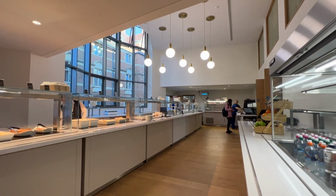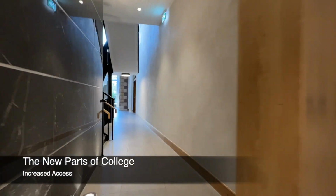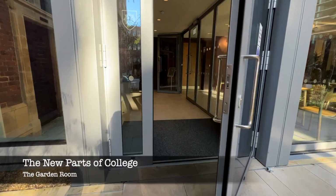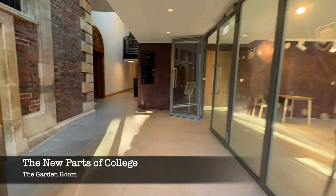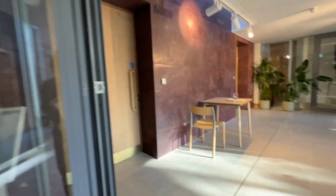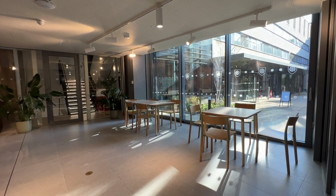And this is what it looks like from down below. This was so awkward to film. And here are some of the other new bits in college. The whole point, I think, was increasing accessibility, so having lifts. This is another new bit of college called the garden room, which is a bit of a study space. And I honestly don't know how they justify its name because there are like 4 plants.